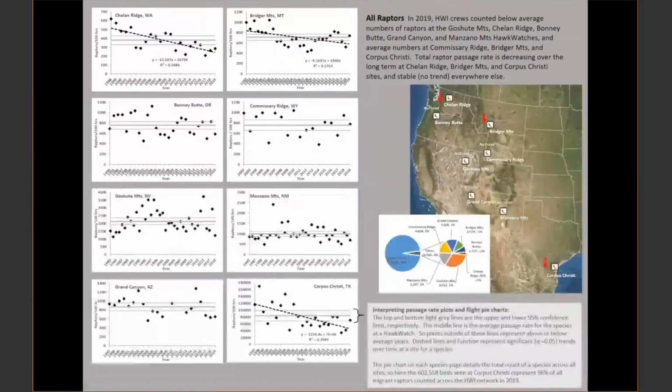So there's that data in tabular form. So we've got that year's worth of count data. We can do that year after year after year if we're at a site for the same time, and that's what this page shows. And this is just for all raptors combined, right? So this is total raptor count. So if you go to the Bridger Mountains for that year and count for 100 hours, this is the number of total raptors you're likely to see, a rate. It's a passage rate, right?